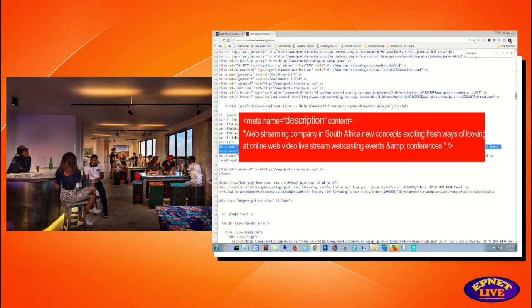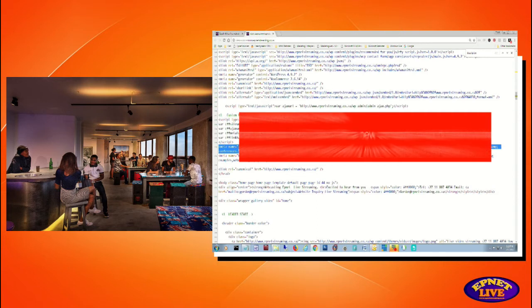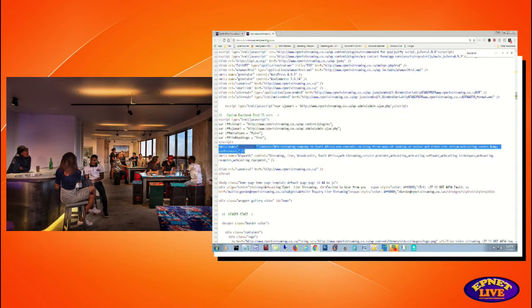So now, in our description, you're only allowed about 160 characters. So you have to economize with your wording. But basically we've used the same keywords in our sentence to what we had in our title of the page. So that's a very good thing. You need that.